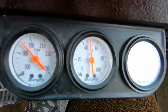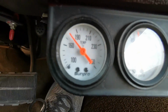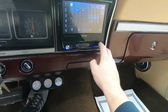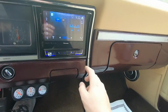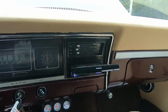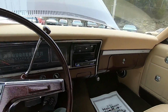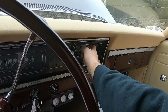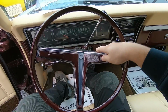Looking below the dash, our oil pressure is around 50. The volts is not working. Engine temp is up. This thing, let's see if we can get it back down. Open, close. There we go. Let's try our blower motor. It is working, blowing a little bit of dust out. The blower motor is working on this one. And did you place your bets on the horn? Let's try it. It works.